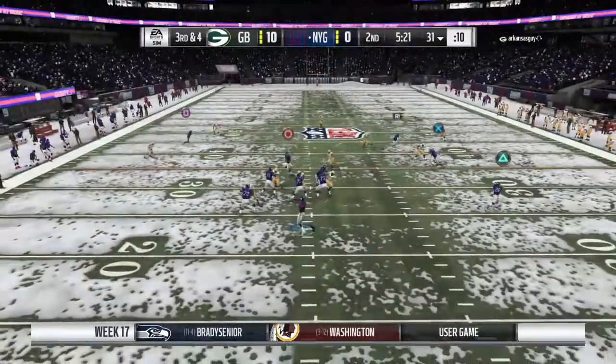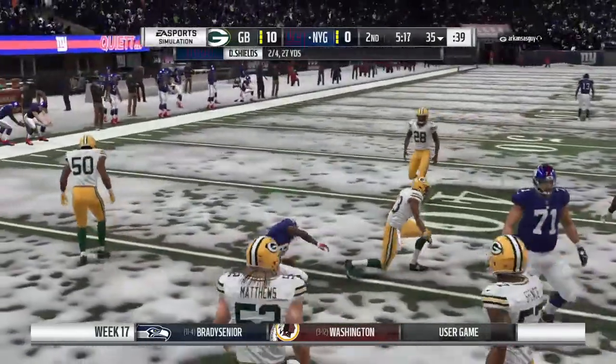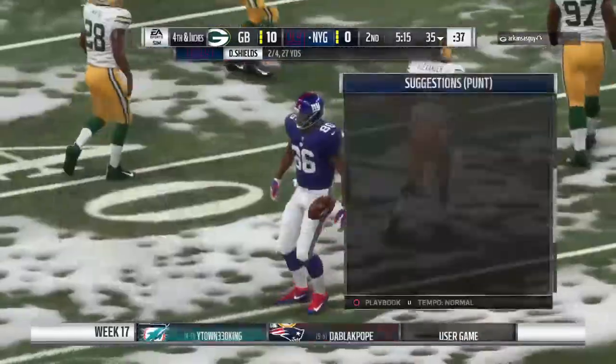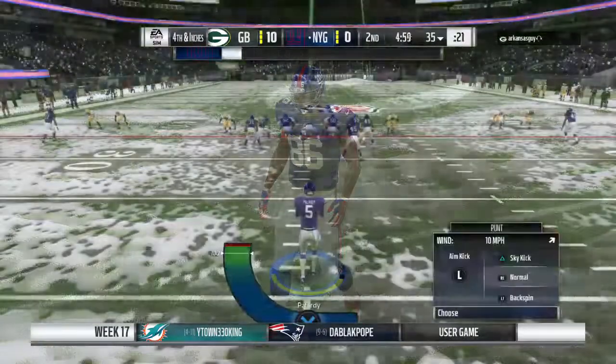Over. Now this time he'll look to throw. Firing quickly here, and that's complete. And he's able to take this one up to the 35-yard line. They get only 4 that time as that leads us to a 4th down.